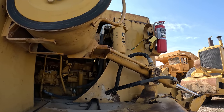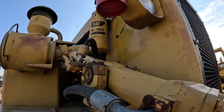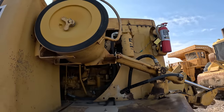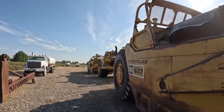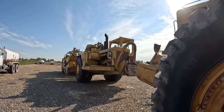I've been looking for a number on the filters to see how many hours are on them, because with the filthy whore and this one, you got to change the front engine oil at 100 hours. There's no ifs, ands, or buts about it.